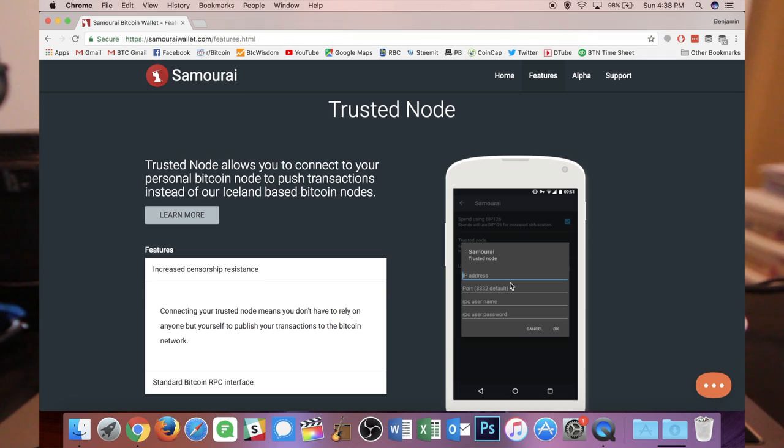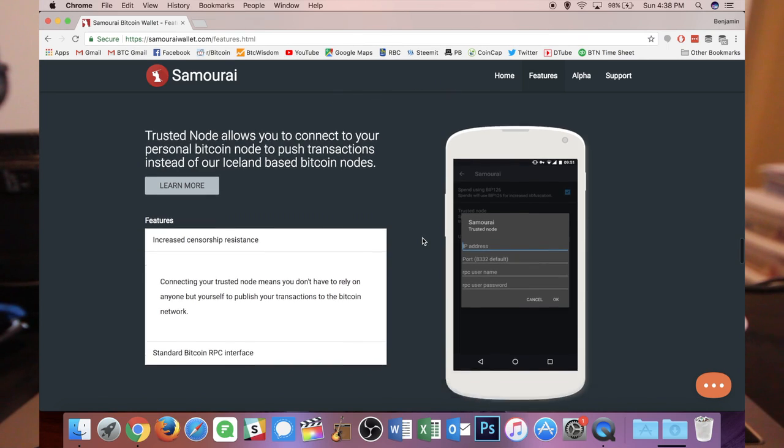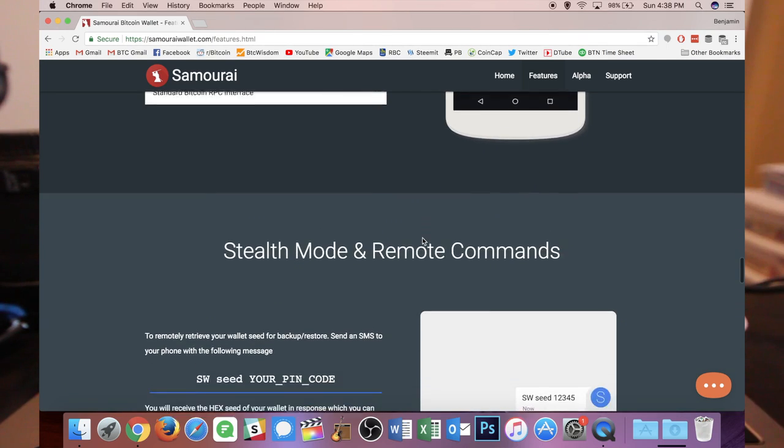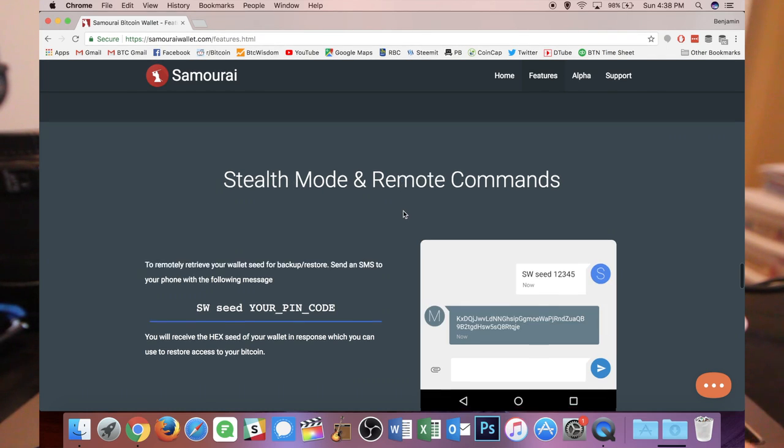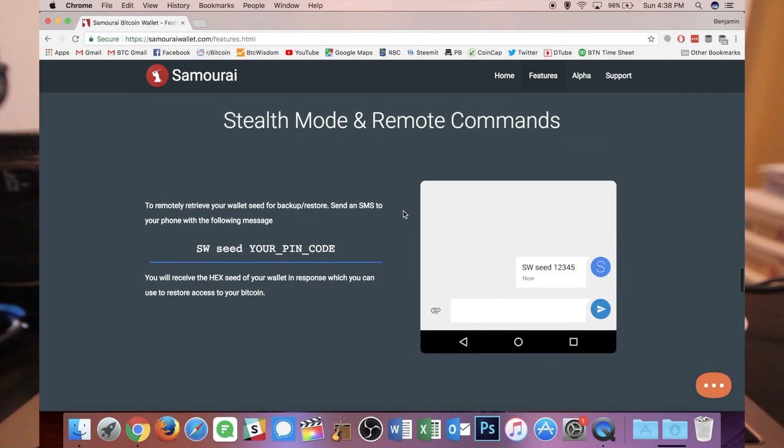All you need to provide is the IP address, which you would know if you were running a node. The port, there's a default setting here, but you can change that. And then a username and a user password, which would be listed with your node if you were to get the Bitseed one, or if you're running one independently, you would have this information. But another fantastic feature. Now, I'm not going to get into the stealth mode yet, but I am going to look at these remote commands here.